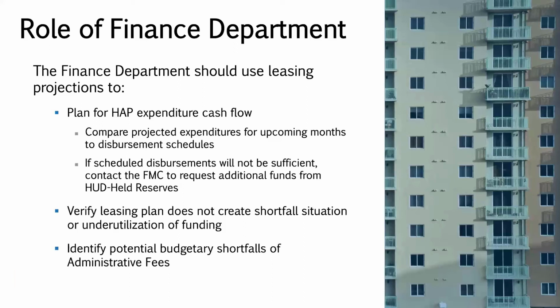So long story short, right? Too long, didn't read, TLDR: talk to your finance department. You guys are a team. You need to make sure you're both on the same page with what you're doing. It's extremely important and often overlooked.